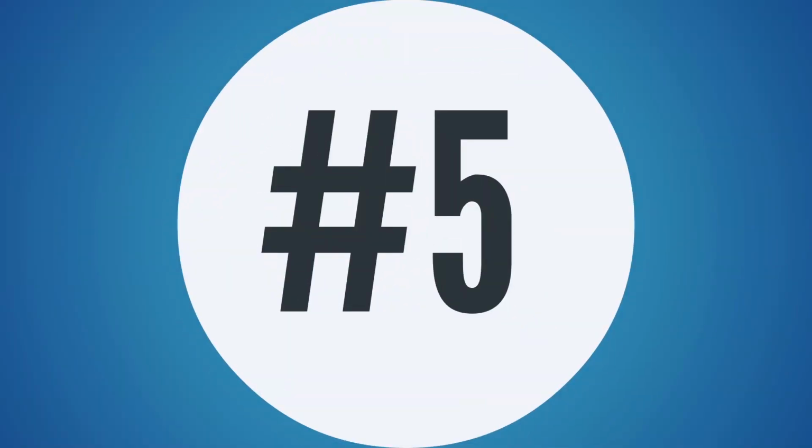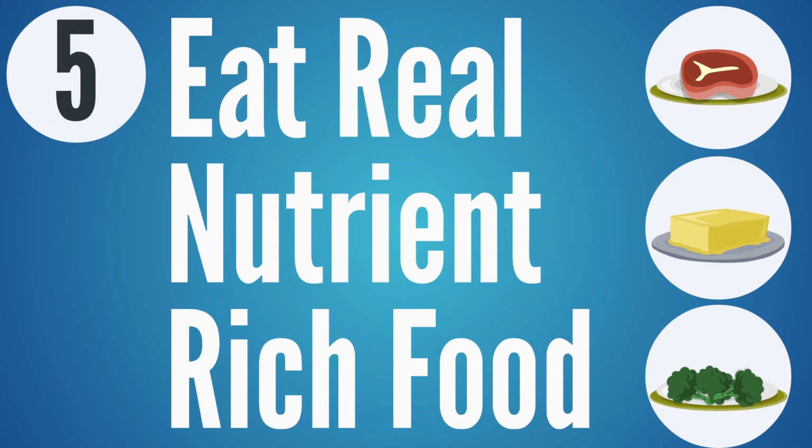Now, step number five is to eat real nutrient-rich foods. I know, this sounds almost like a crazy person when I say this, but when you can remove all these processed foods that are just filled with carbohydrates and sugars and processed junk that your body doesn't really know what to do with, and you can bring in real nutrients that your body can use, this can change the whole game.